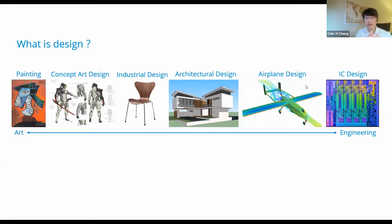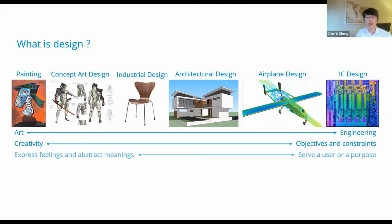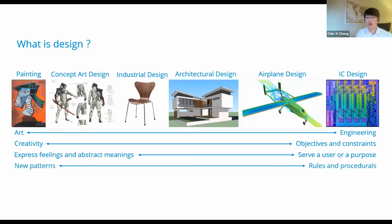For example, on the left-hand side it becomes more artistic. On the right-hand side it will be more engineering. The left-hand side is more creative. The right-hand side is trying to solve for objectives and constraints. On the left-hand side, you can express more feelings and abstract meanings, and on the right-hand side you will be serving a specific user or purpose, and so on and so forth. So when we talk about design, it's really hard to find an optimal way to do it because it's so different in different topics, right?